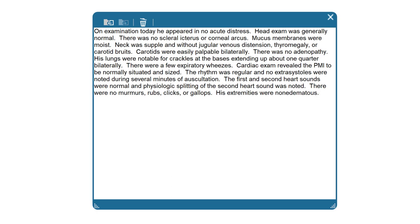So as you can see, I used a combination of free text for those things that were unique and perhaps abnormal. I used just snippets of exam to document the things that I did look at and that were normal. Now, I could easily have skipped something entirely, like not have said his extremities were non-edematous if I didn't actually look at them. So this allows you to very quickly create an exam that is very honest and accurate.